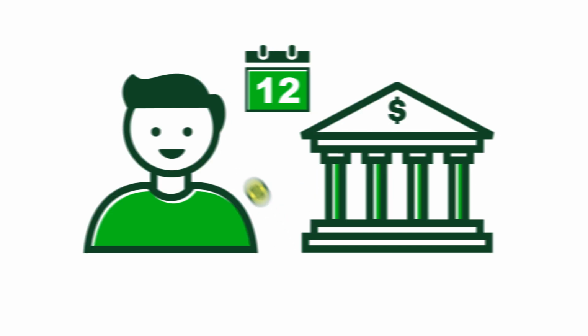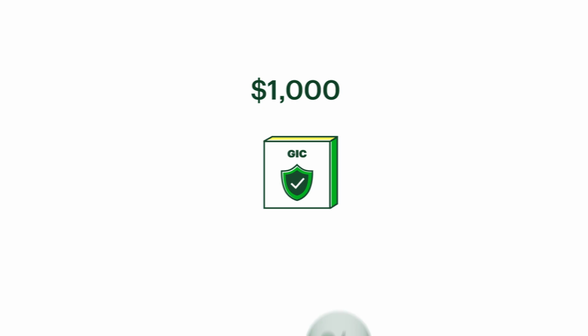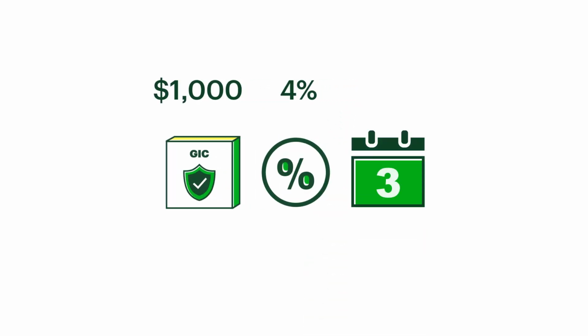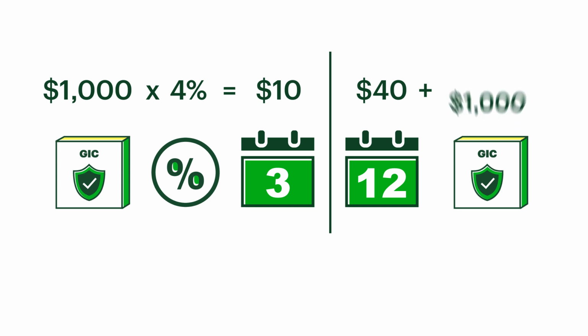Short-term GICs offer terms anywhere from a month to 364 days, while long-term GICs offer terms of up to 10 years. Here's an example of how it works. Let's say you buy a 1-year GIC for $1,000. It has a 4% interest rate and makes payments on a quarterly basis. That means every 3 months you get $10 for a total of $40 at the end of the year, plus your initial investment.